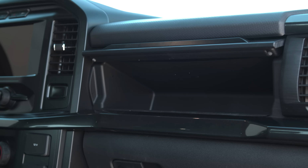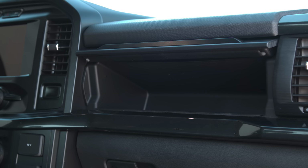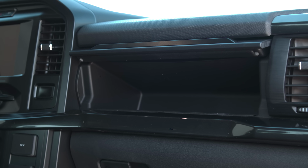So on the safety front, it does have child seat locks on both sides for the car seats. We did figure out that the little compartment here, the upper glove box, fits some large fries from McDonald's and a Big Mac perfectly. It's like McDonald's designed it.